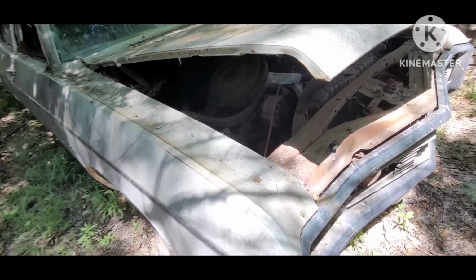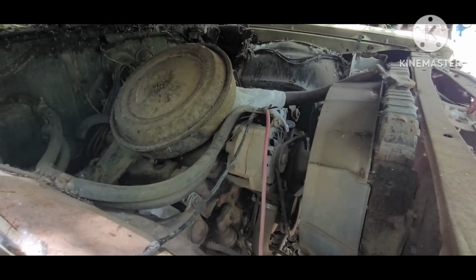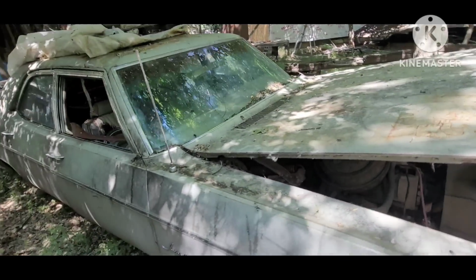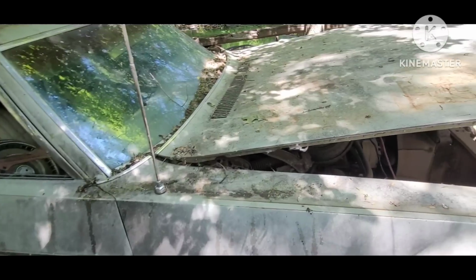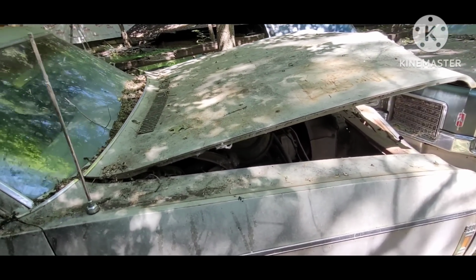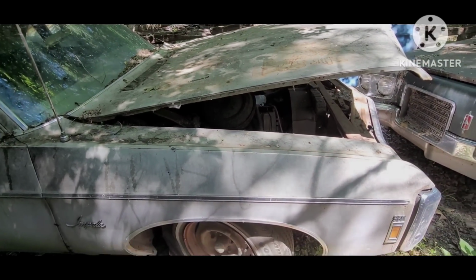It is a pretty basic car, 350 automatic, and I did try on that engine, but it was seized pretty hard when I got it, so nothing really too exciting over it.